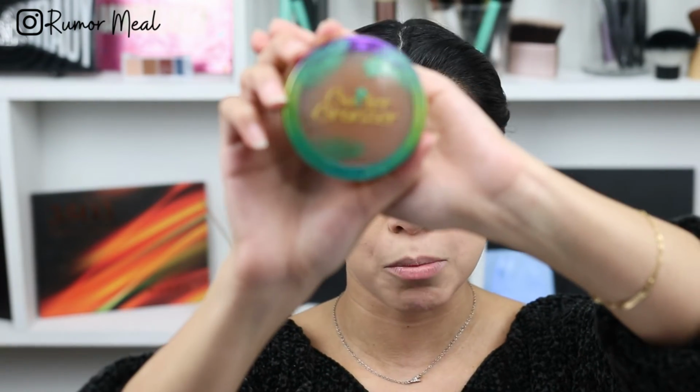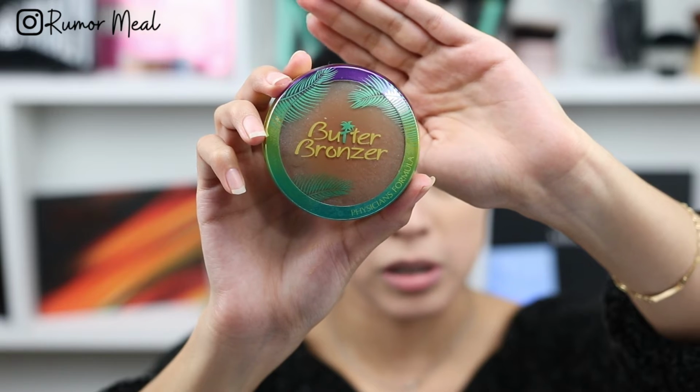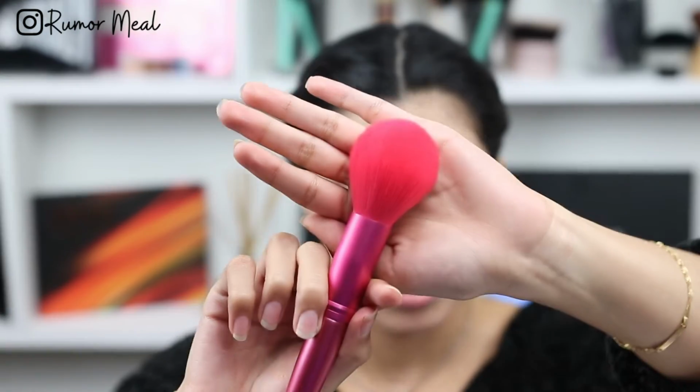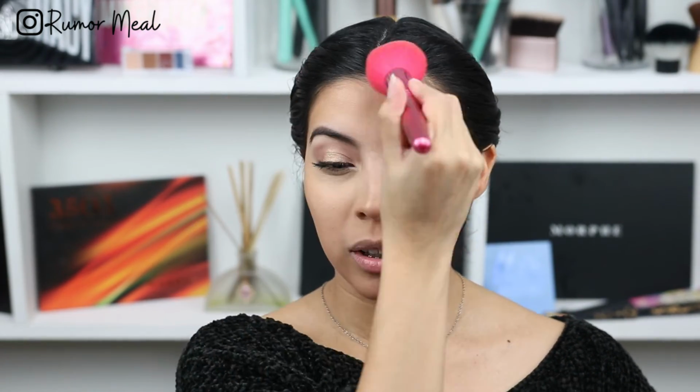Holy moly. I'm gonna go in my Physicians Formula Butter Bronzer, and this is in the color Deep. And we're going to take, assuming this is their powder brush, from the e.l.f. and NABELLA NOOR collection. Alright you guys, so my bronzer's on. Wow, that brush did amazing. So far, I'm a lot more impressed with the e.l.f. brushes than I am with the Wet n Wild brushes.